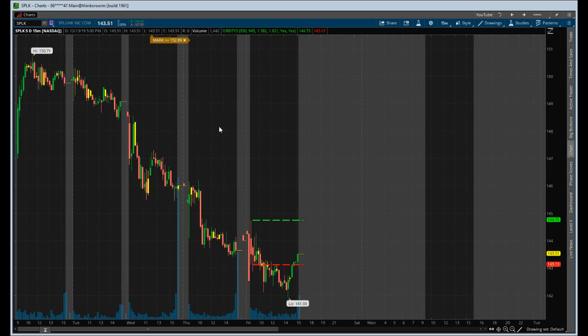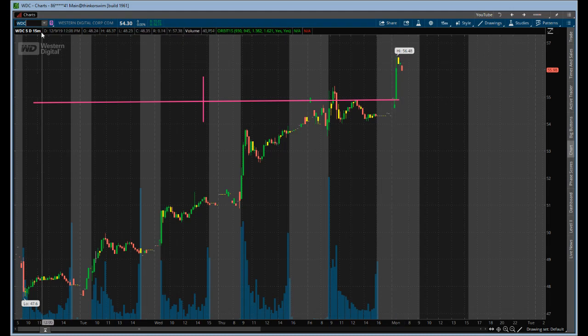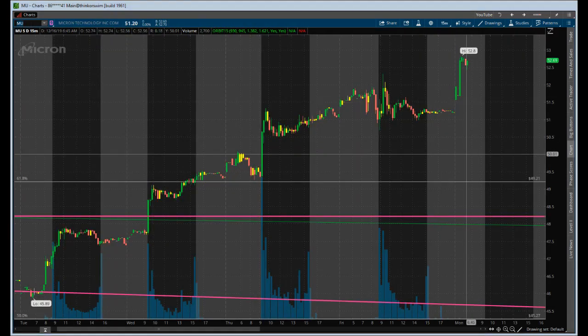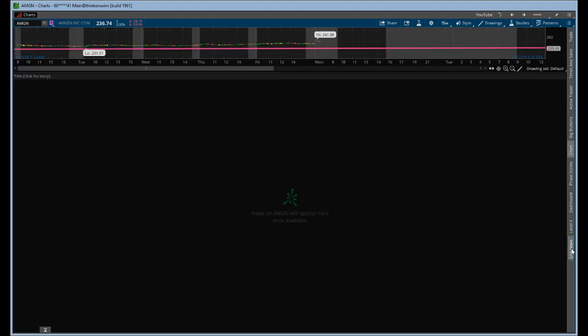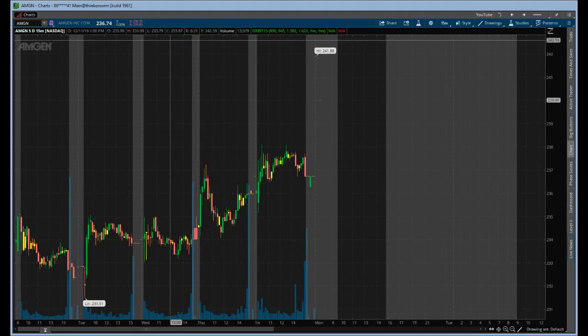We also have WDC on the radar. A couple of these semiconductor stocks looked like they were gapping up this morning, so we're going to keep an eye on those on the 15 orb. Same with MU, a little bit of an up move there as well. And Amgen was the other one, AMGN. That is up this morning as well on a price target raised by Goldman Sachs. We'll see if that gets any tradable this morning too.